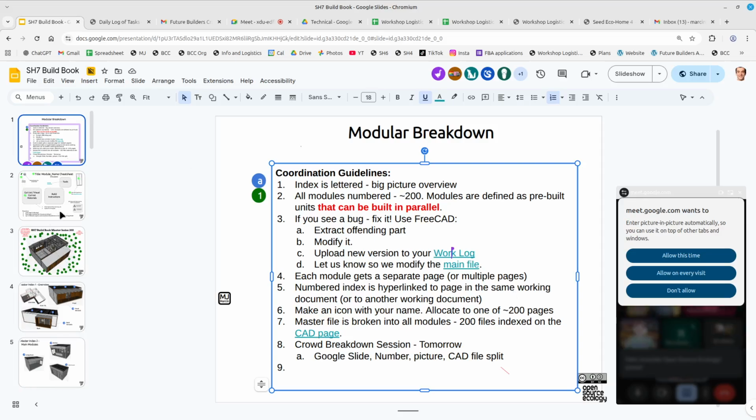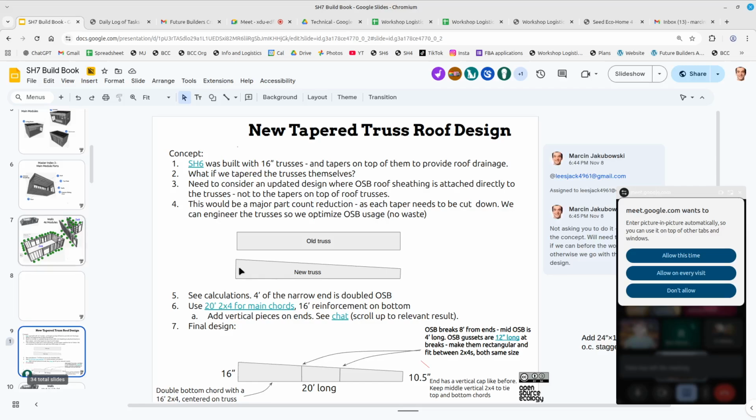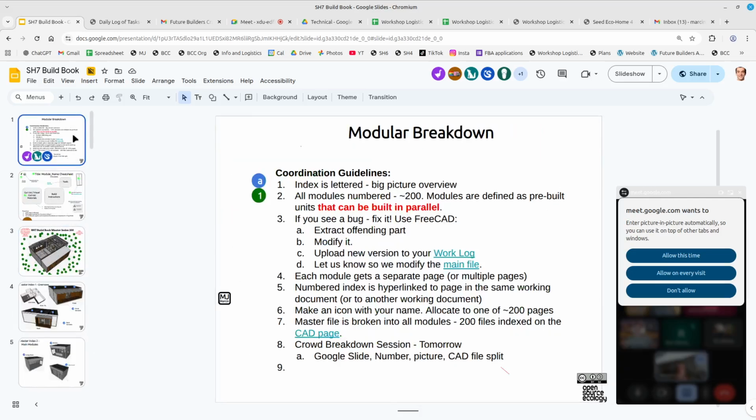Okay, so this is what a breakdown would look like, and we can actually try this. So for example, the wall module breakdown is the first 48 wall modules for the exterior, and then there's many more other ones, but that's what it actually looks like in practice. And first of all, just a little more overview about the modular breakdown. I actually would like to call out for tomorrow's session. So we're going over the CAD and IT part of the workshop.